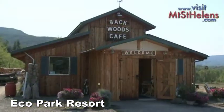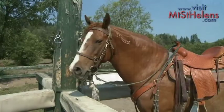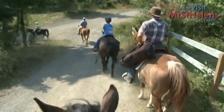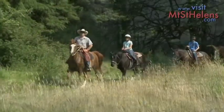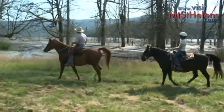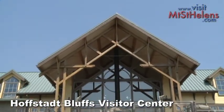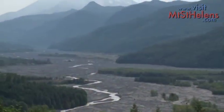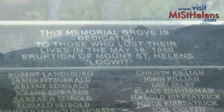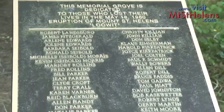Eco Park is a great place to stop for a snack or stay the night. A favorite activity at the resort is to go on horseback down to the Toutle River, where the sediment from Mount St. Helens continues to raise the elevation of the valley. The next visitor center is Hoffstadt Bluffs. High above the valley floor, you can view a memorial plaque representing everyone who died in the 1980 eruption.